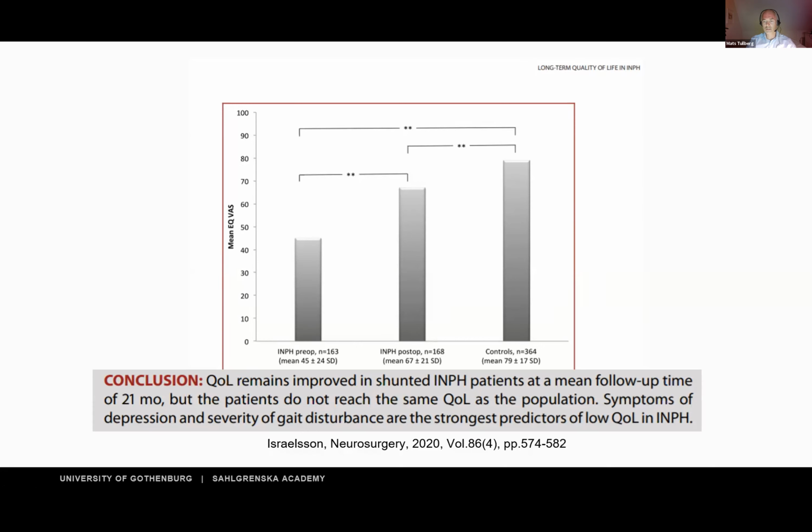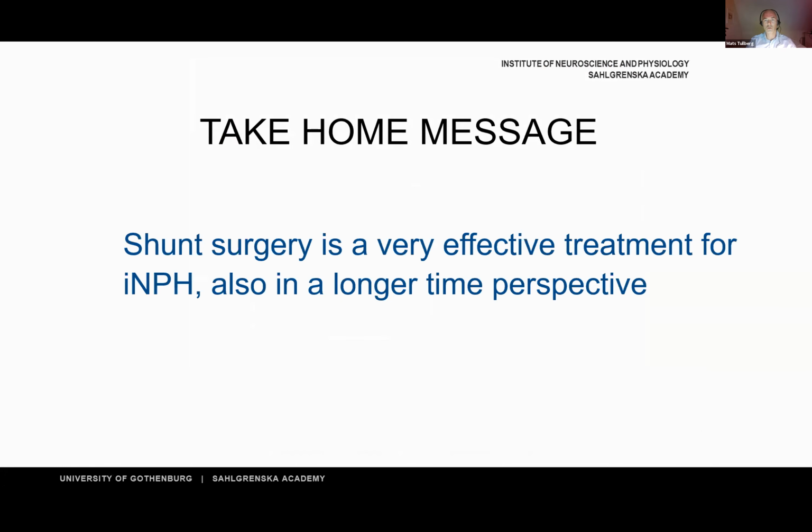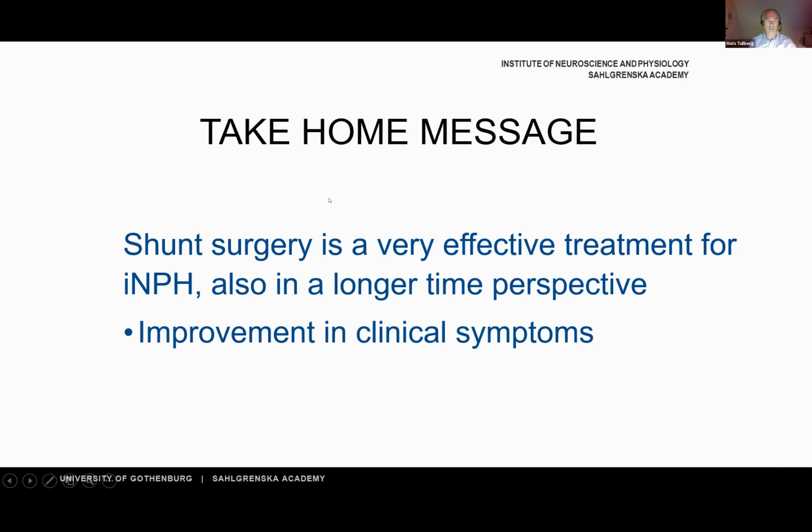In this study, symptoms of depression and also severity of gait disturbance were the strongest predictors of low quality of life in INPH. So to end up here, my take-home messages are: shunt surgery is a very effective treatment in idiopathic NPH, also in a longer time perspective. Patients are improved in clinical symptoms, but they are also improved in health-related quality of life.